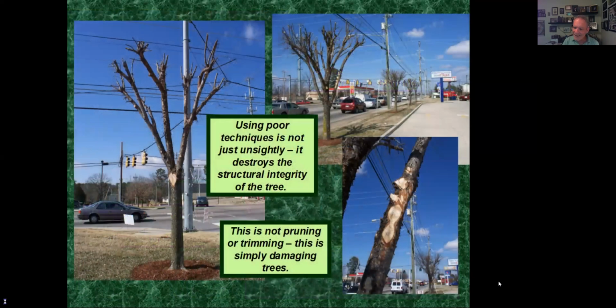Using a technique like this is not pruning or trimming. This is just hacking. This is just destroying or damaging an asset that this particular property owner owns. This happened to be at a bank. That bank is on Gun Barrel and Igou Gap Road.